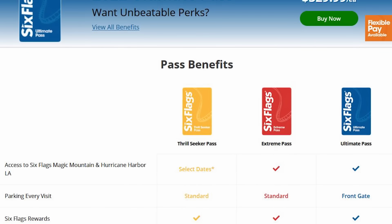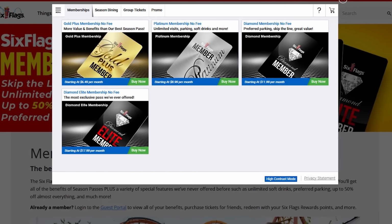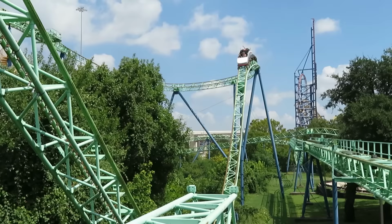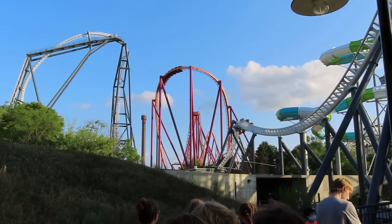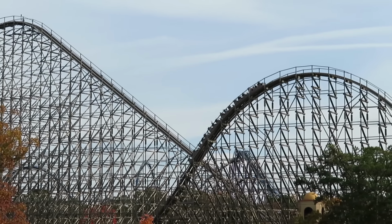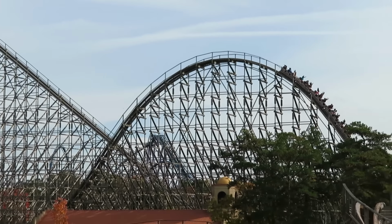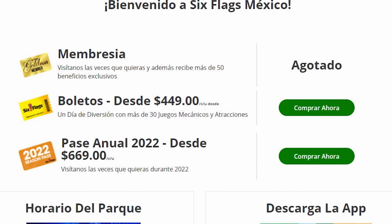Before I dig into this, I want to talk about the parks that are showing this new pass, and which ones still show the membership option. Magic Mountain, Discovery Kingdom, Over Texas, and Fiesta Texas all show the new option. Everyone else still shows the membership. It seems to me they picked out the parks that are open all year, and the other parks will have this show up closer to when they're open. Six Flags Mexico just shows "Exhausted" next to their membership option, so that's not an option there either.